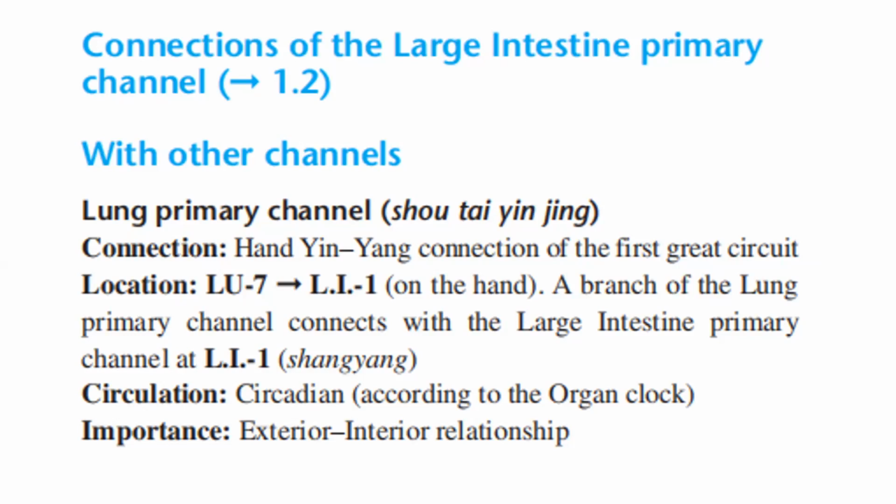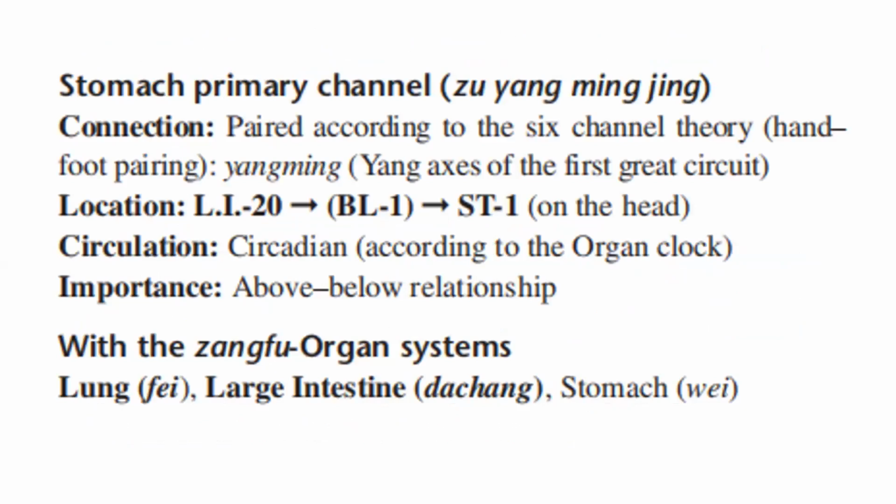Importance, exterior-interior relationship. Stomach primary channel connection, paired according to the 6-channel theory. Hand-foot pairing, yang axis of the first great circuit. Location, LI20, bladder 1, stomach 1 on the head. Circulation, circadian, according to the organ clock. Importance, above-below relationship with the punctal organ system, lung, large intestine, stomach.